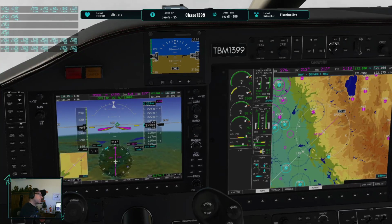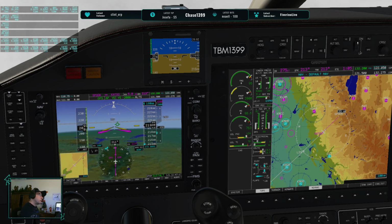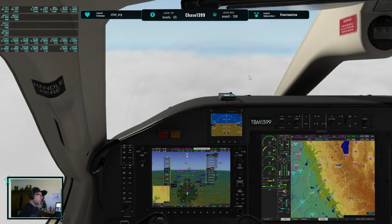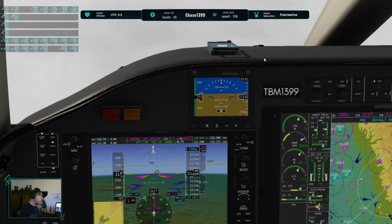Alright, so we're going to go down to 180. And we'll do vertical speed down. Take out some of this torque so we don't over torque it on the way down. NorCal 120.95. So now we're on NorCal.